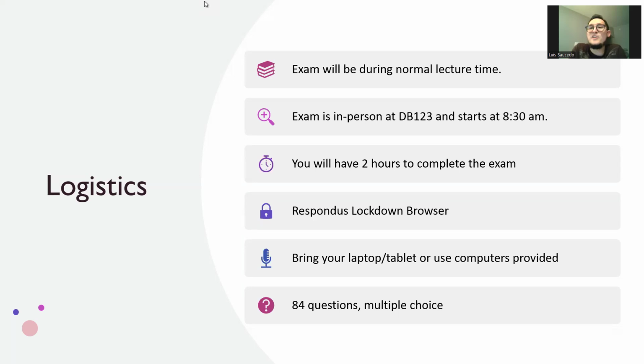There is going to be a passcode, so you can't take this exam from home, logging in at the same time. Dr. Cotter has the passcode. She'll give it to you during the lecture in the room, and then you'll put that passcode in to get into the exam. Overall, there's going to be 84 questions, multiple choice and short answer.